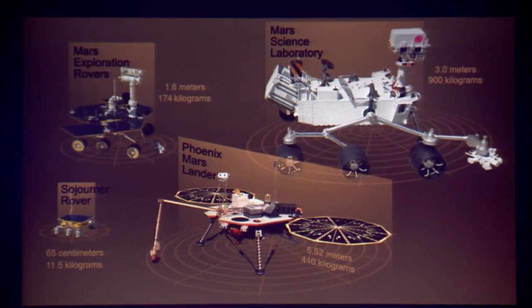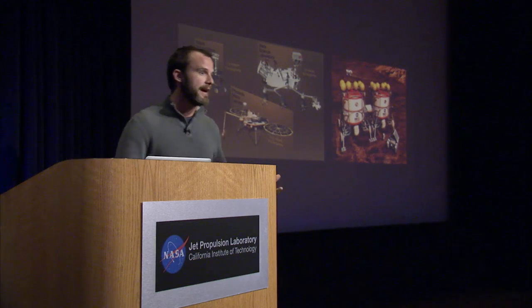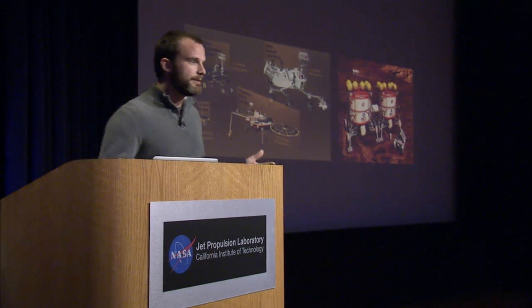Eventually, we want to be able to land this 2-story condominium on the surface of Mars, something very large, very massive. And so once you get to those, you're well beyond the regime of anything that we've done today, and well beyond the regime of what we can do based on the Curiosity experience that we've had. This isn't something entirely new. We've actually been in this situation before.